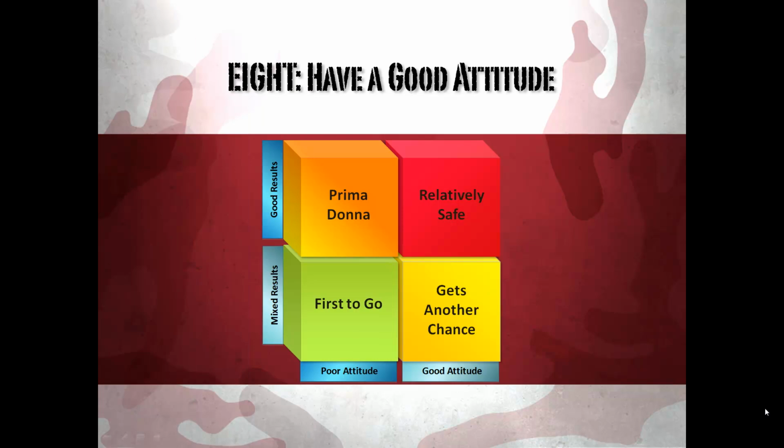8, at the same time, have a good attitude. Let me show you this grid. The x-axis says whether you have a good attitude or a poor attitude. The y-axis talks about whether you perform, whether you get good results or mixed or poor results. And let me tell you a story about a friend of mine right out of college when we were both working at the same company. He was absolutely terrible at this job. I'm not just saying this from my point of view. His bosses thought he was terrible as well. But he kept getting another chance.